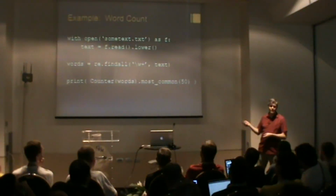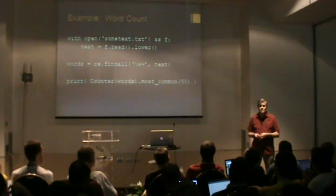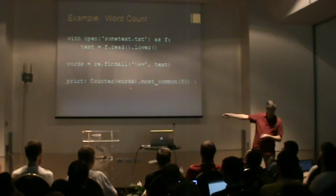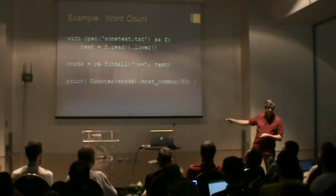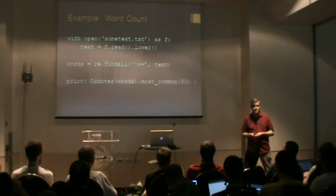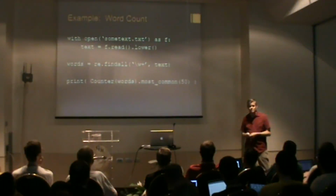I could have fed in all of the URLs out of my logs, so I do a quick scan of the resources being requested out of all of my logs. Take that iterator, drop it right here where it said words, and what does this line of code now do? It doesn't do a word count. It tells me the top 50 hits on a website, most popular resources. I think it's fantastic, something they can use every day.